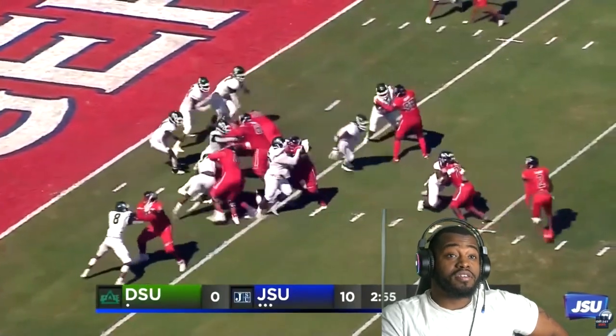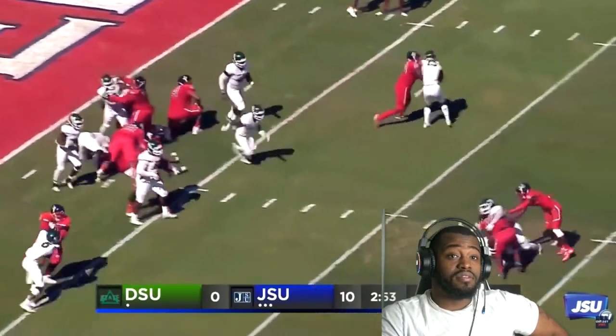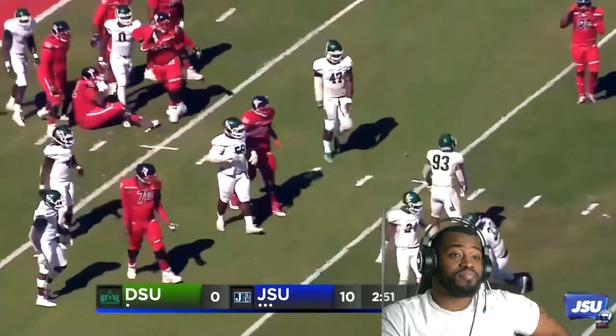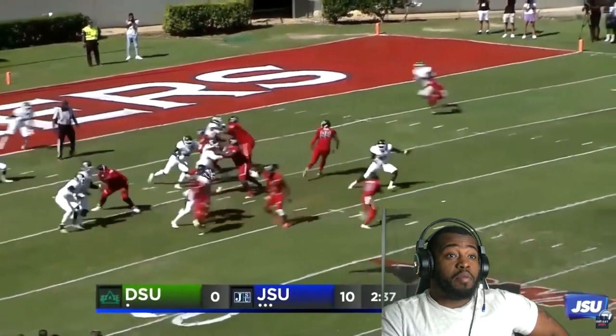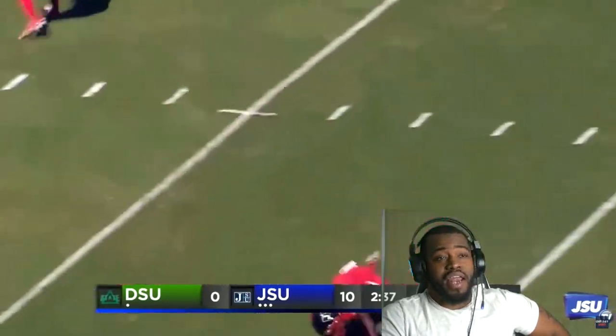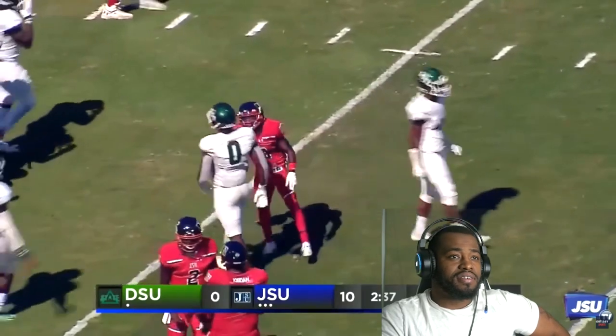Sanders takes the handoff to Pickett, or he gives it to Pickett, and he is dropped. Nothing. 5 yard loss. Hey, man, this team came to play, dog. Look, nothing. Look at that. Newman is tripped up and brought down.